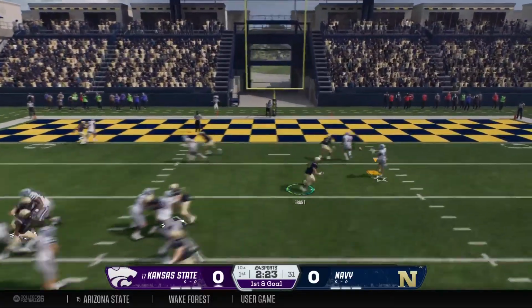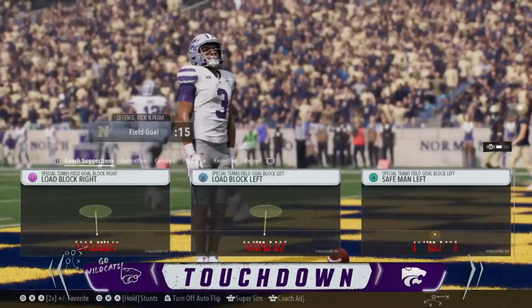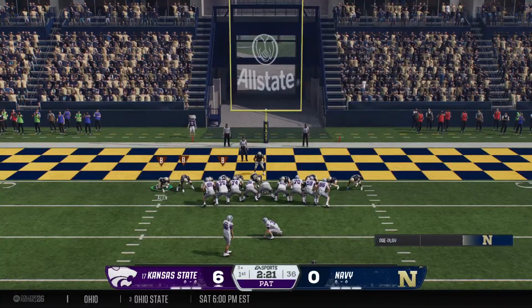To the air on first down. Back swinging for the goal line. And he cruises his way to the house. Touchdown, Wildcats! What an exciting way to start this season.